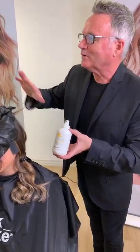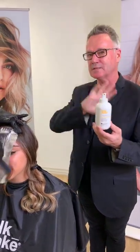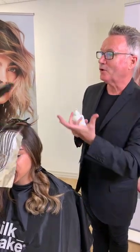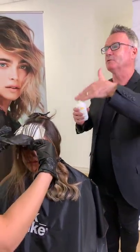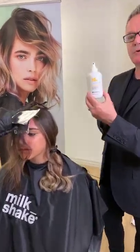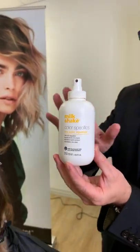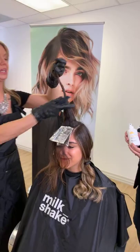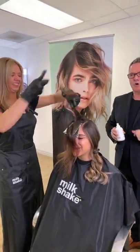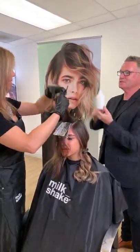And I know all of us colorists in the company, this is definitely one of the go-to products. Yes. And it's recommended, even if you're refreshing a client when she's come back and her ends are a little faded and you're going to fill them in a little, or you're going to enhance the color, make sure you apply this first. So it's the Color Specifics Pro Color Equalizer. Fantastic product. A little magic in a bottle, I would say. It is. I can't live without it. Oh, Holly can't live without it. And that's what we always talk about: what are the products you cannot live without? And thank you. This is definitely one of them.